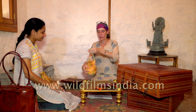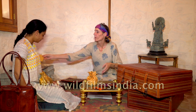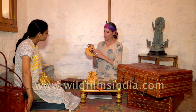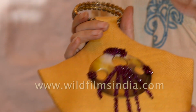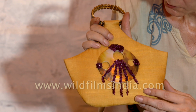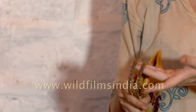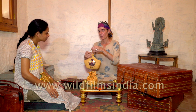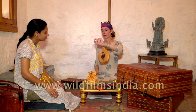Some are more contemporary. And this one is with rhodolite garnet. This garnet is from Bolangir district in Orissa. It's a beautiful stone. Yes, the color is just fascinating. And again, the muga silk. These are neelam, sapphires. And then you would wear, of course, your bangles.